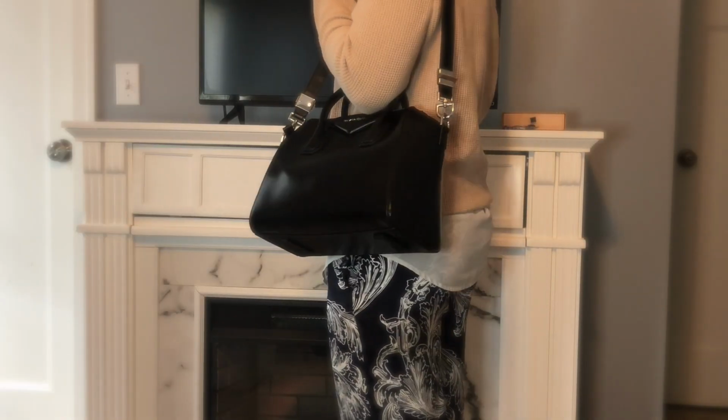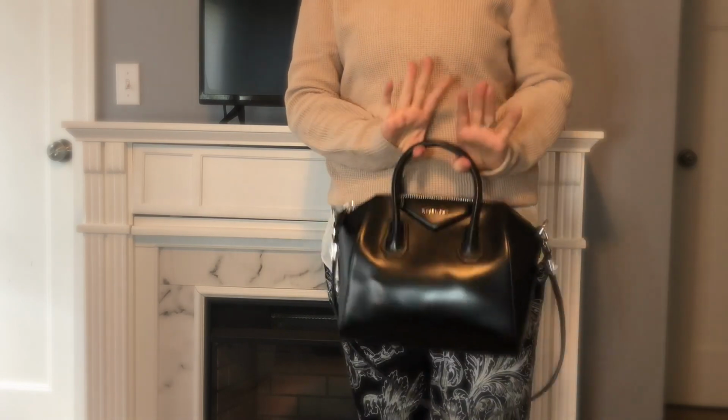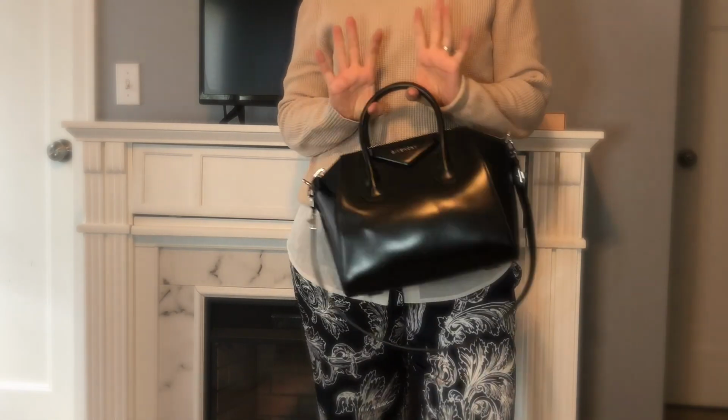So you're quickly gonna have a weight to this bag. It does have this strap, so when I put that strap over my shoulder, I don't really feel the weight too bad, but there is gonna be a weight to it, especially if you wanted to hold it this way and not be using this strap. With this bag, mine is an older version, not the brand new version.